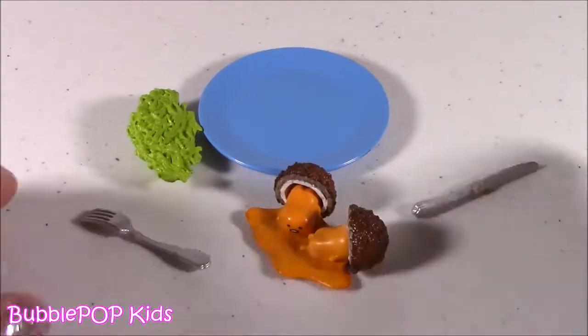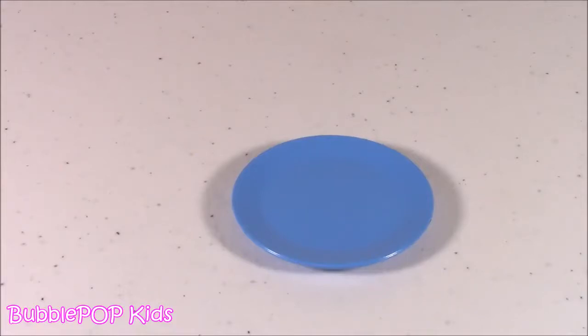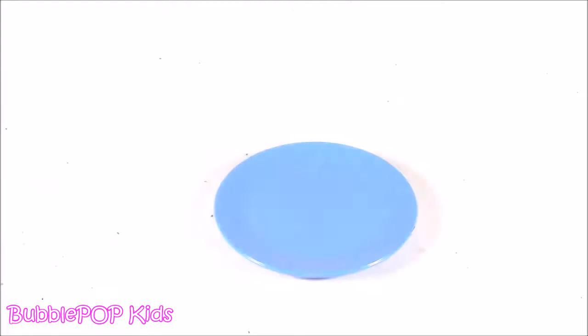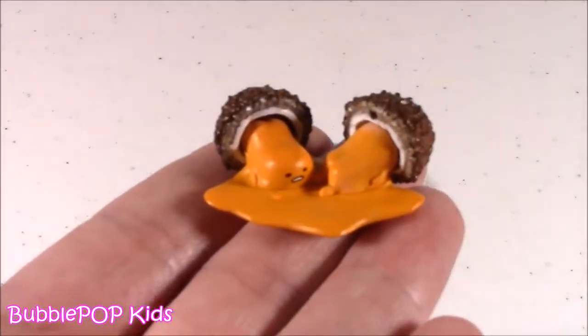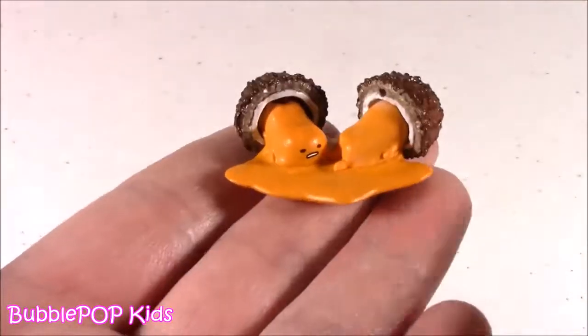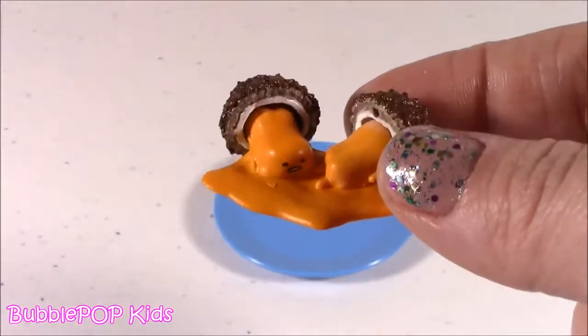Wow, Bubba, so many pieces, so complicated, or maybe not. Popped all those little accessories out of the bag. Let's set the plate here. So here it is, blue plates. Very simple. Here is your Gudetama Scotch egg. Whatever a scotch egg is, it almost looks like coconut shells. And he's popping out of there. So, so cute. Looks runny, like a raw egg.